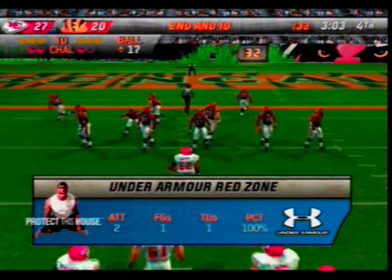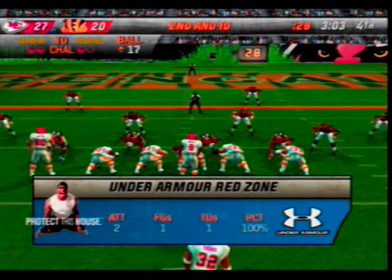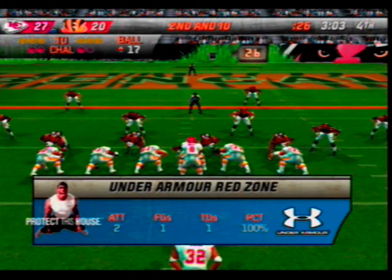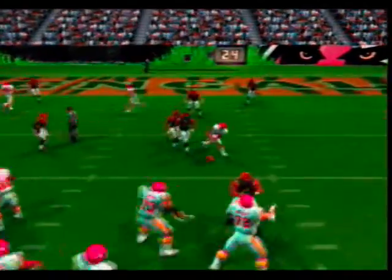And this is the 13th play of this drive. Cincinnati comes out in a 4-3. Steps up into the pocket, and he just can't hang on.